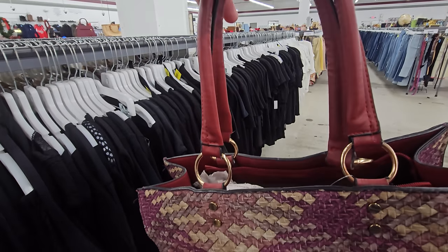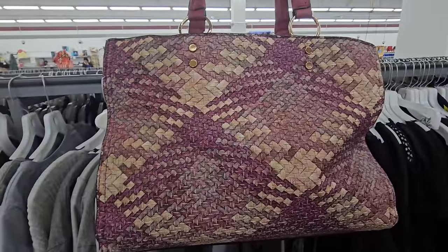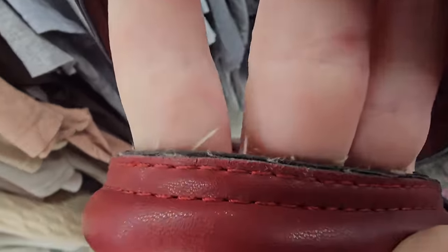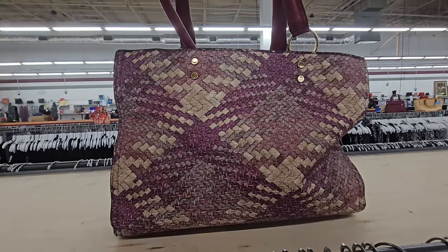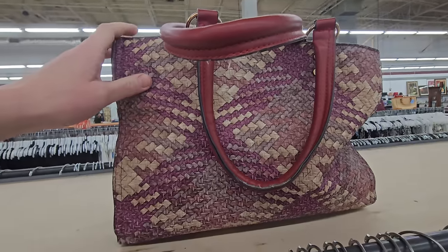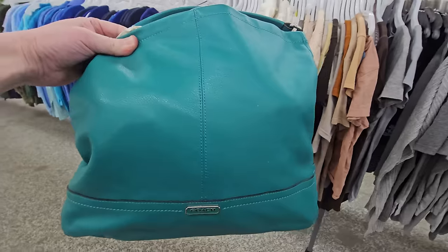This says Michael Kors. But the handles, I don't know, y'all. Would the handles rub like that? Cute bag though, but I'm just not sure the handles would rub like that if it was real. The inside of this teal coach looks like it's in good condition, so we'll think about this one.